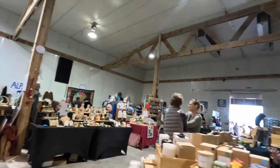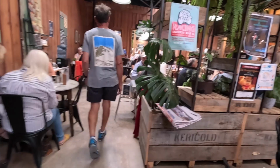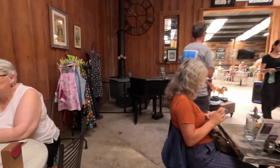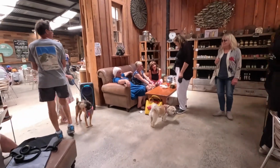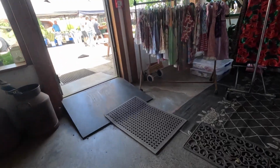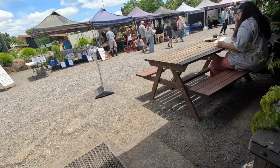The amazing thing is that they have come up with so many different things. There are several restaurants or cafes in here and went through them. They do have a piano if you're able to play the piano. There's no restriction on dogs going into the food places here. But then when you're ready to go, you go outside and back to the beginning.